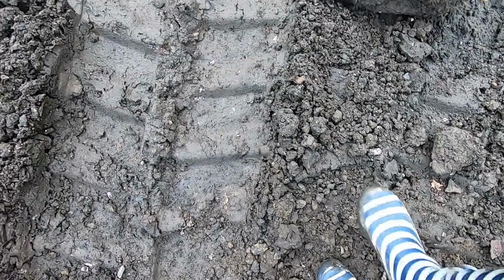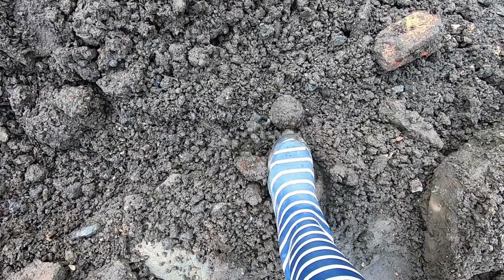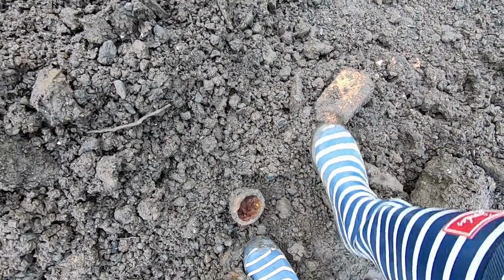Have you seen anything yet? I haven't heard anybody shouting. Maybe I'm a little bit deaf today. Maybe nobody's finding anything. What's that? Oh, there's a very messy little glass pot. We'll leave that there.